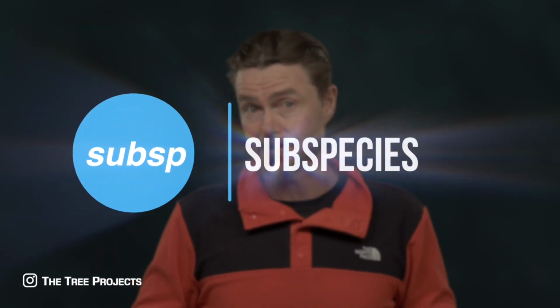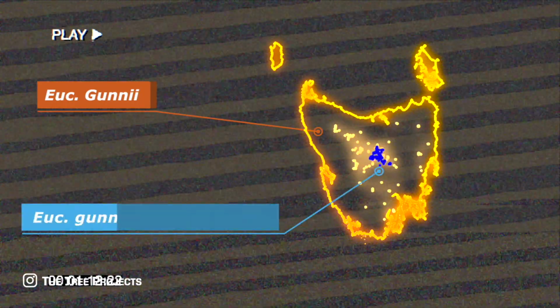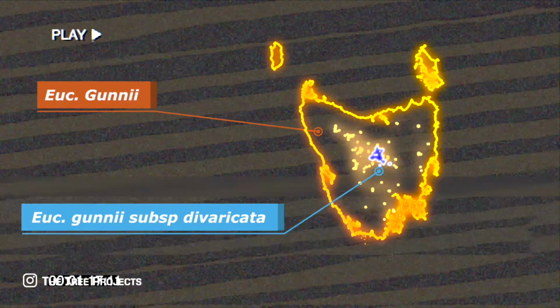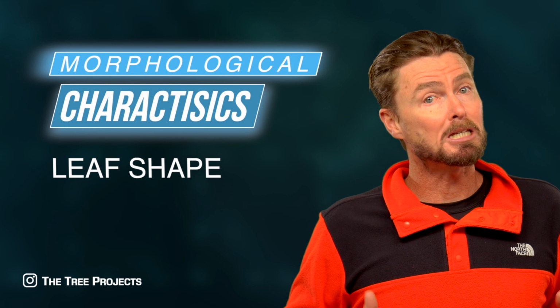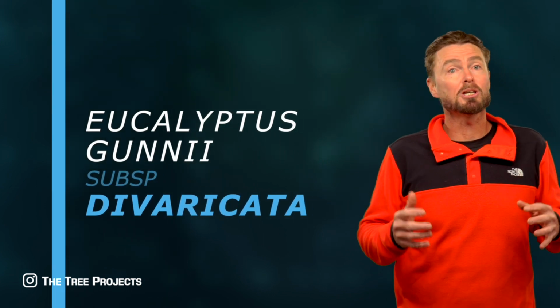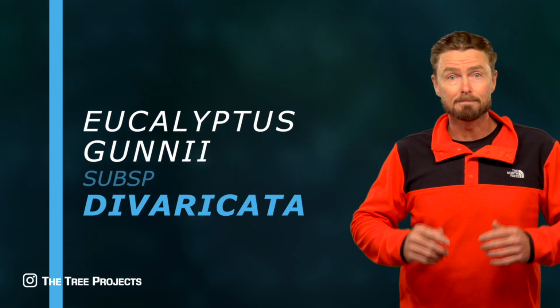Before we get started here, I do have to clarify one point about this tree, and that is that we are talking about a specific subspecies. The term subspecies refers to a separate population of a species that lives in a different area of the species range. A subspecies also varies from the main species by its morphological characteristics, or how it looks. So here we are specifically talking about Eucalyptus gunnii, subspecies divaricata.